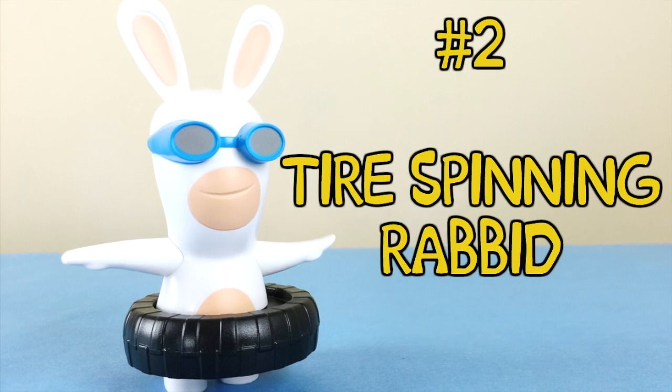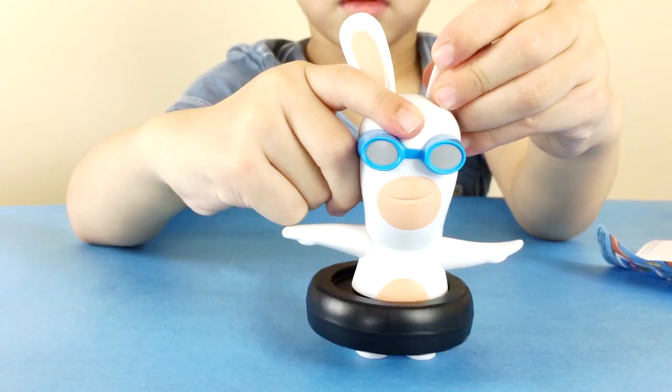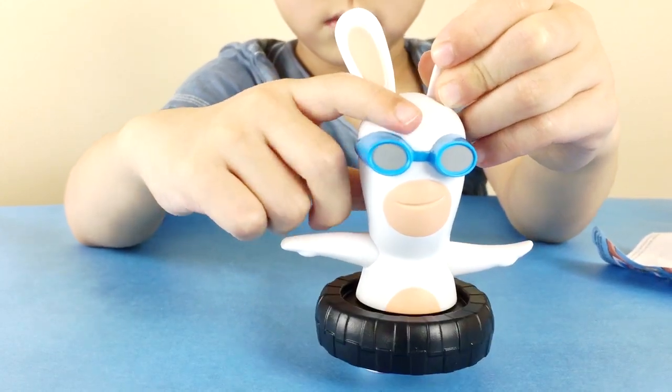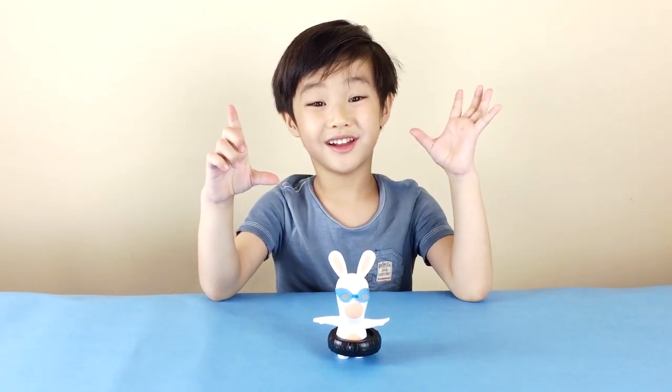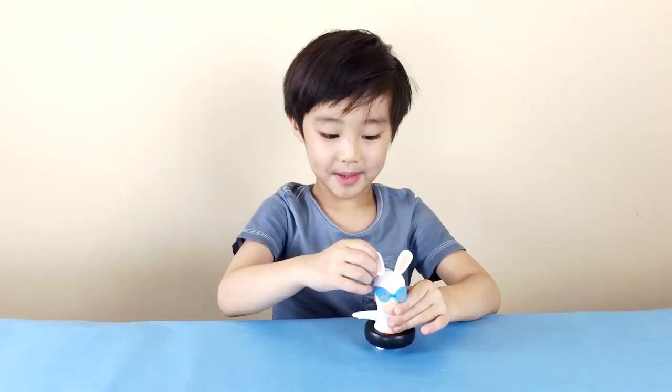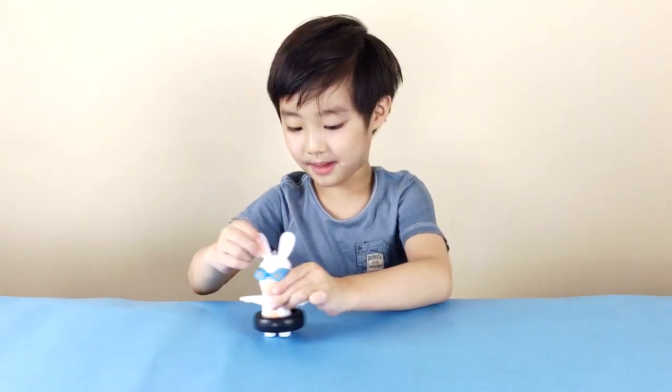Okay, we're gonna move on to number two. This one is Tire Spinning Rabbit. When you push the clear bucket on his head, then he moves the tire. He's doing the hula. Ba ba ba da, ba ba ba da, ba da ba ba ba, ba da ba ba ba. Number three. We're moving on to number three.